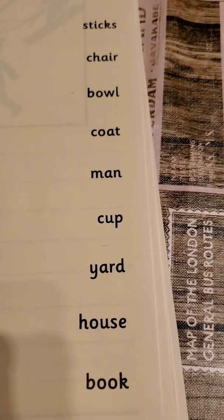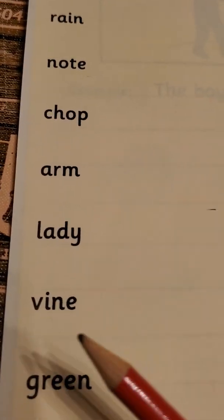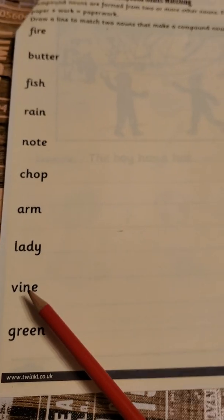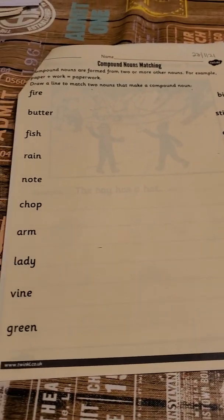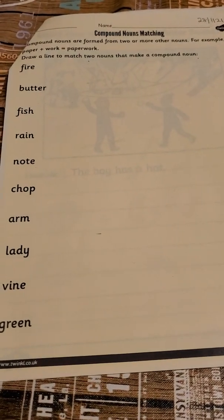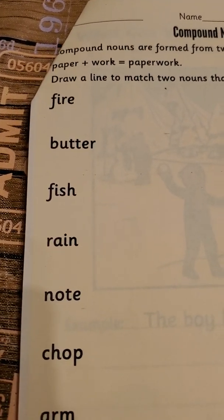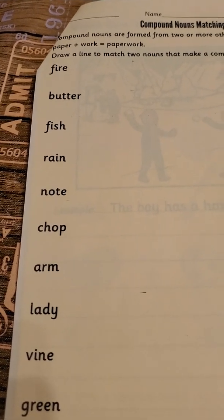Now, the vine one is going to be a little bit difficult for you, so I'm going to give you that one, because the sound changes when we join it to another word. It makes the word vineyard, vin and yard. Vineyard. It's a place where vines and plants grow. Grapes, for example, would grow on the vine in an area called a vineyard. So if you're stuck on any of these, figure out the ones that you definitely know. Join those together, and then you'll have fewer words to choose from at the end. All right? And good luck.